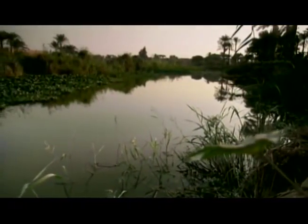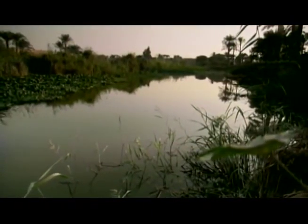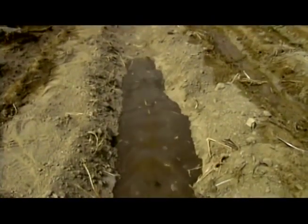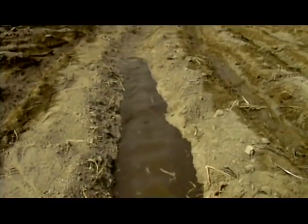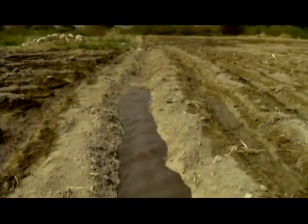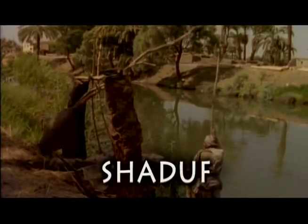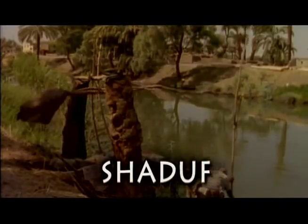First, they dug ditches and canals to trap in the floodwater. Then, during the dry season, they would open the canals and let water flow into the fields. Sometimes the fields were higher than the canals, and it was really hard to carry enough water by hand. So, they invented the shadoof, a long pole with a bucket at one end and a weight at the other. It makes lifting heavy water a lot easier.